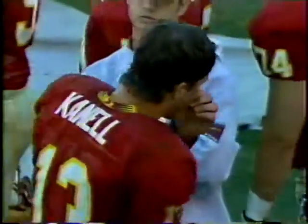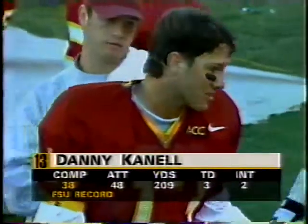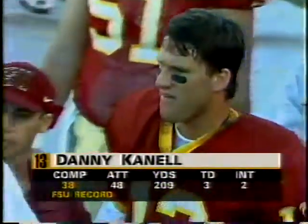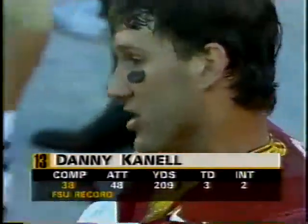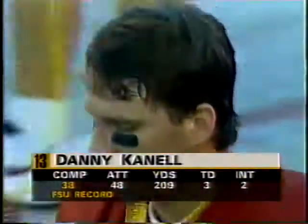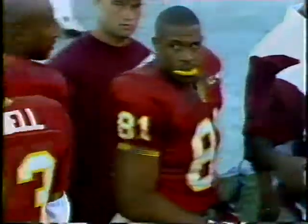Well, Danny Kanell is having quite a career here at Florida State. 3 more touchdown passes, and so now he has 28 for his career. If you're wondering about the record here, Gary Huff later went on to play in the National Football League, lead it up with 52 touchdown passes here at Tallahassee for the Seminoles.